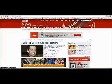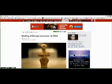Here you can see the home page with a nice header at the top breaking down the different regions and also the different topics of news. There are some ads on the side here, but as you can see, once again, you can pick the region, you can pick the topic, and let's take a look at one of the stories here.